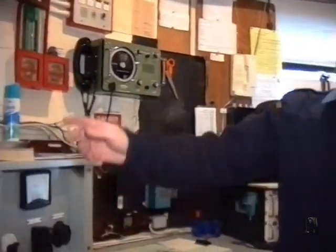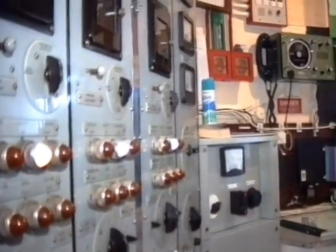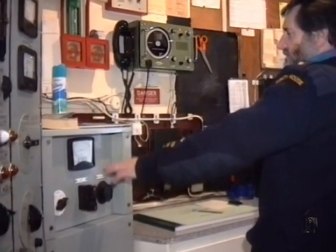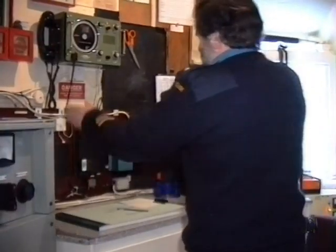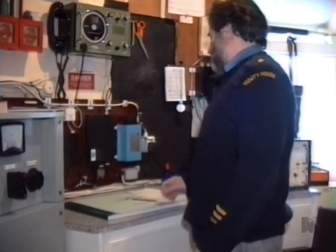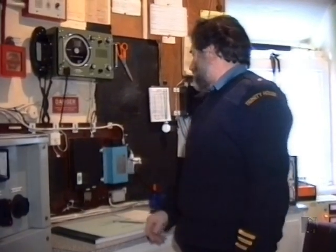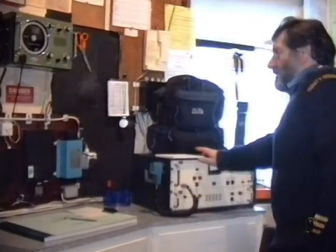Right, as you can see, we've got the console here then for the three engines. A, B engines downstairs, C engines upstairs. Over here we've got the battery charger for the radio batteries. Here's where we do the watch, the service, the journal, the radio, the Sonet telephone, all the gear we need. The Park Air radio for the helicopter.